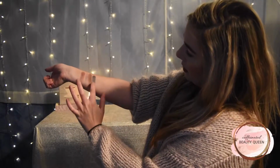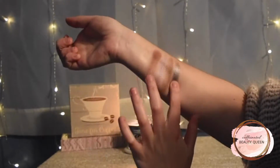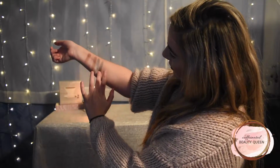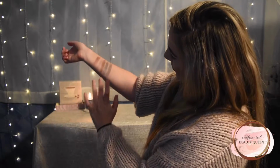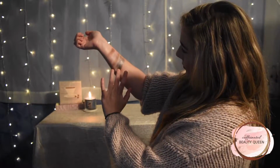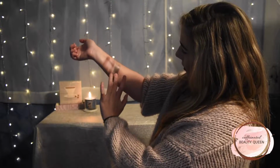Next is Jode. This is another shimmer, a blue silver type of shimmer. And then next is OA, another blue shimmer, just a little bit deeper. Sorry, this swatch. I'm so horrible at swatching. So it's just a sparkly blue.